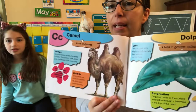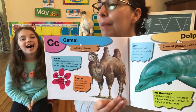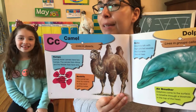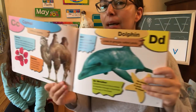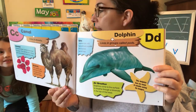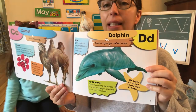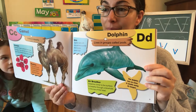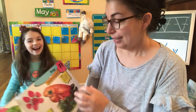Let's see what's next. We have a camel. Camel, is that an ocean animal? No. What about a dolphin? Yes. What do you think? Yes. A dolphin. D is an ocean animal. Well, it lives deep underwater.